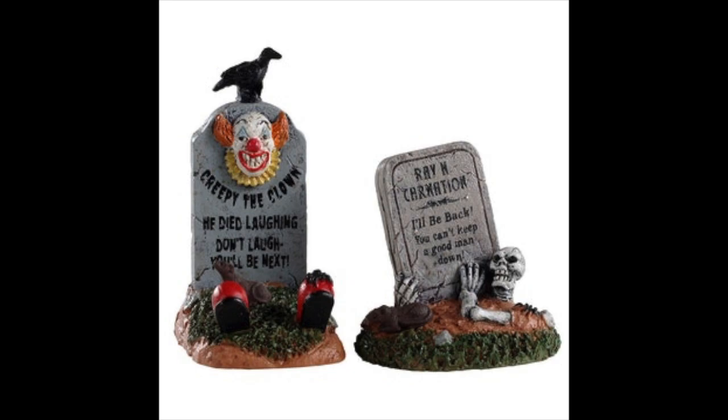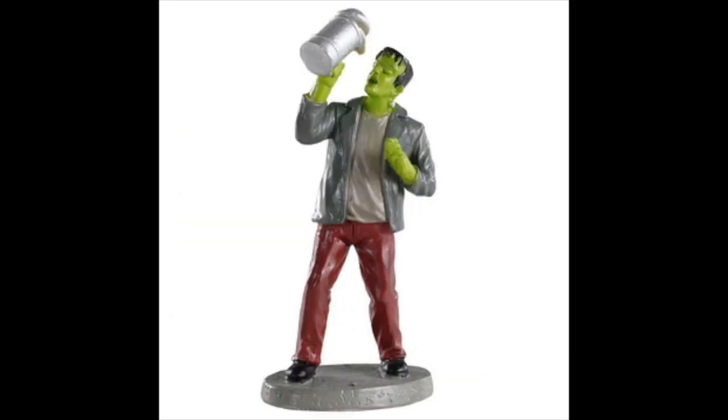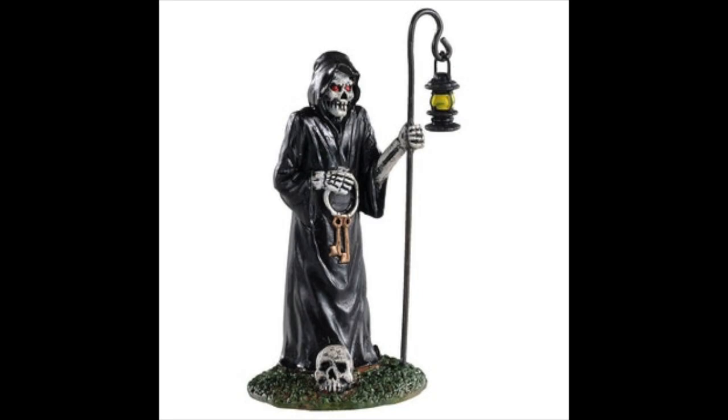And I like this one a lot. Especially the one with the clown, he died laughing, very humorous. And this is Frank and Stein. That's pretty clever though, that's a funny idea, I like that. And another one of my favorites, the Keymaster, the Grim Reaper with the keys, looks really cool.